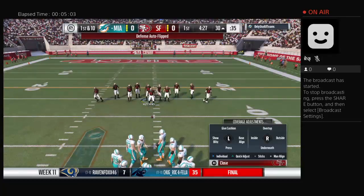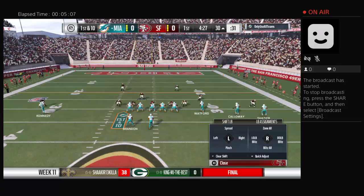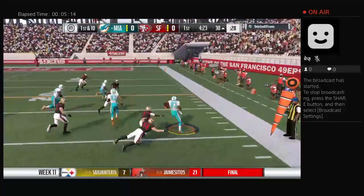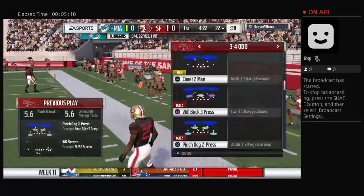Really nice starting field position here for the offensive unit. Trying to shake off the interception from the last drive. He'll look to throw. A good pickup there. 8 yards on the first down completion.